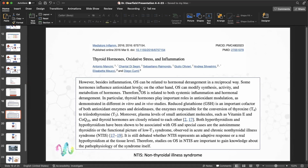Okay, if you want more antioxidants, you don't want to spend them as fast, you're going to end up having to decrease your thyroid hormone. On the other hand, oxidative stress can modify synthesis, activity, and metabolism of hormones themselves. Right? Therefore, oxidative stress is related to both systemic inflammation and hormonal derangement. So what's happening is the oxidative stress is the weather here. The thyroid is just the thermometer. Okay. The oxidative stress is our peripheral resistance.